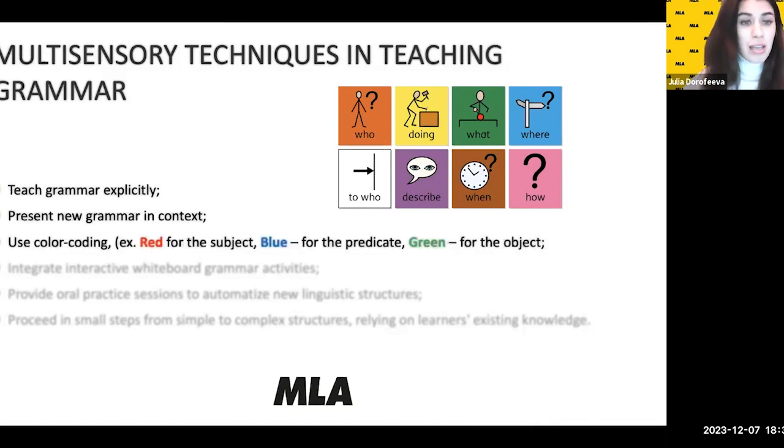We can use color coding. As we said before, we use colors not only in mind maps, but also in grammar. The most important is we should use color coding from, let's say, day one. So we teach our students that we use, for example, red for subject, blue for predicate, green for object, or, I don't know, you can choose any color. You can agree with your students on colors, right? You can make a sort of poster as a reminder of what colors you use for what, right?